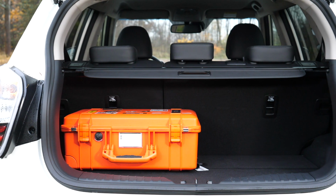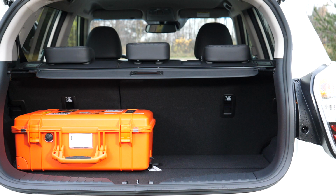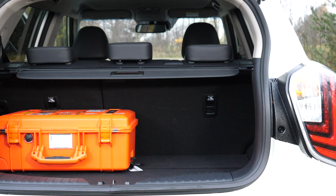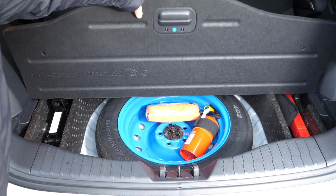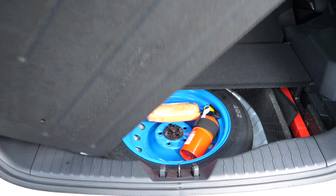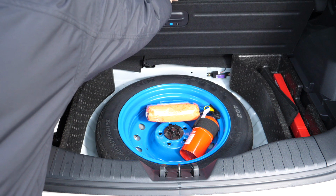According to SsangYong, the boot volume is 393 liters. Perhaps without the spare wheel. With a mini spare, you get about 260 liters above the false floor and another 40 or so above the mini spare. The styrofoam inserts for the toolkit block the possibility of storing the boot cover underneath the floor.